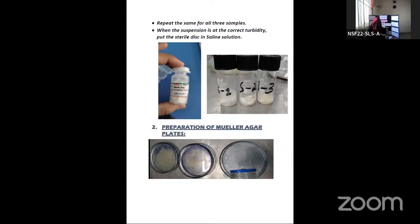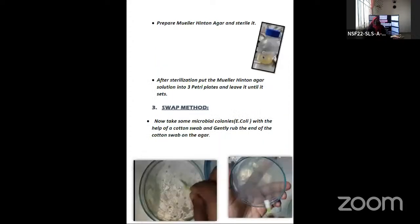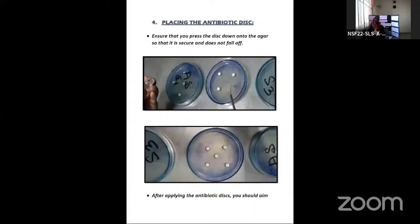Then I took a random bacteria from the food laboratory. Most probably that bacteria might be E. coli. So here I have the bacteria and here I have the agar plates. With the help of a cotton swab, I took the microbial colonies and swabbed it onto the agar plates. After that, I kept the agar plates in the incubator and I checked after 20 hours and after 28 hours.